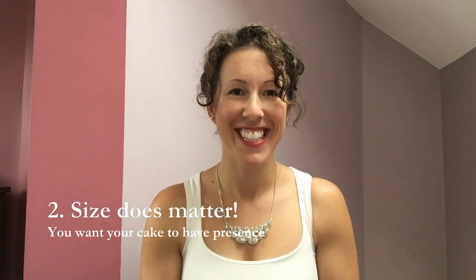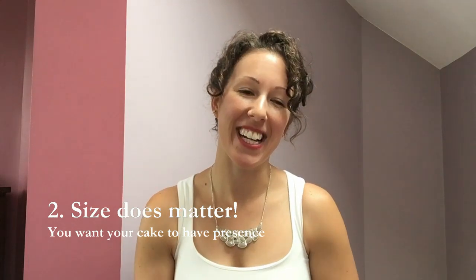Number 2, size does matter. What do I mean by that? An impactive cake is usually a good couple of tiers, and usually odd numbers look best, most pleasing to the eye. So you're talking 3 or 5 tiers. But what you don't want is oodles of cake and spend an absolute fortune on your cake, but you've only got 50 people coming to your wedding. That's not cost effective.